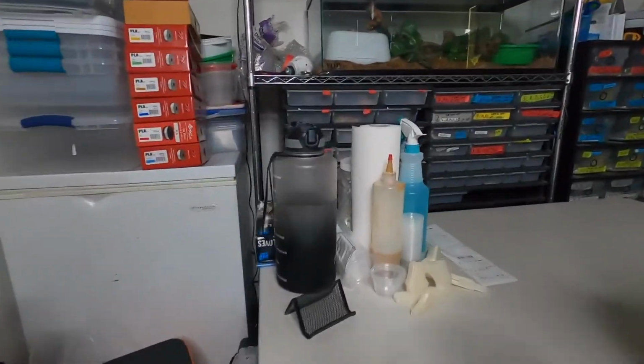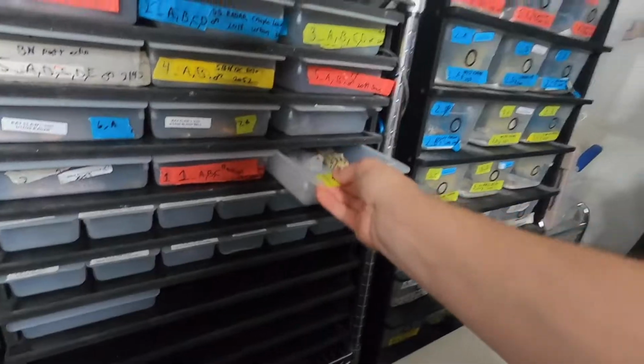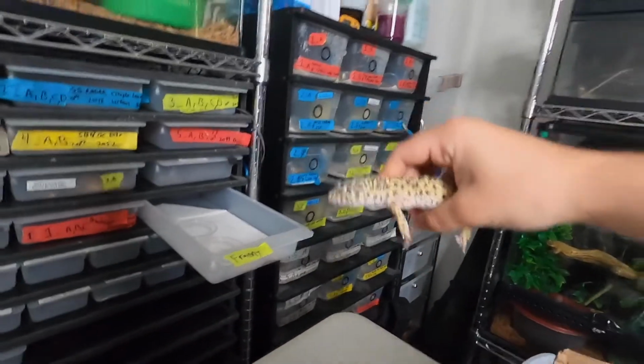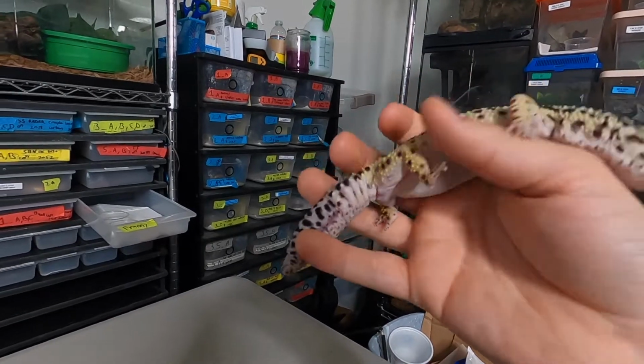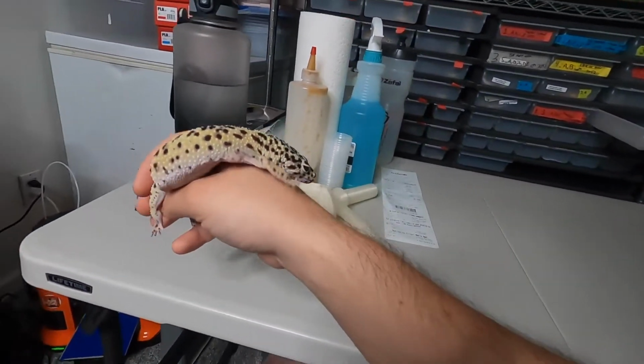So if we come over yonder to my gecko rack, the first gecko we have is Franny. Franny is a rescue. She has no fingertips. Well, she's got like two on all of her toes, and she has this big scar on her tail. So how did I get Franny? Where did Franny come from?